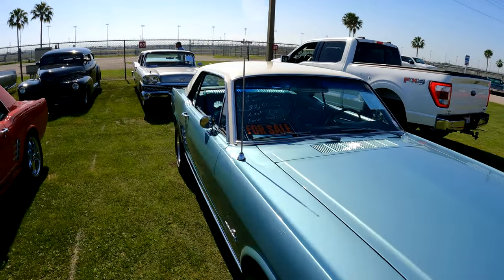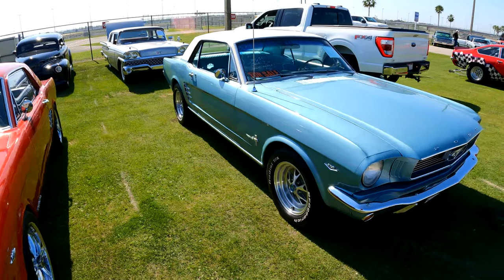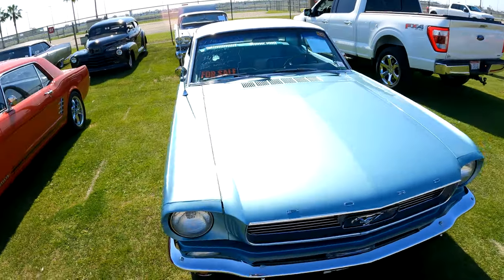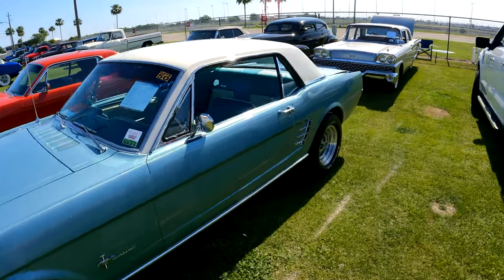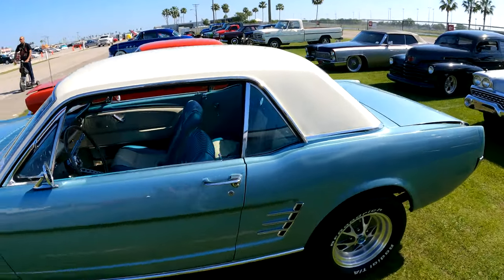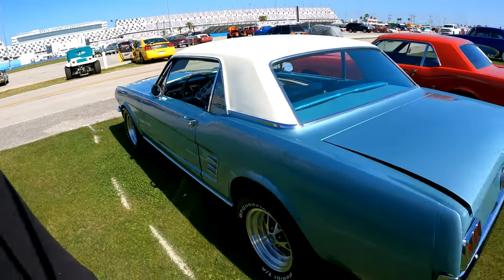Got a 289 with a 4-barrel. Automatic, disc brakes, 32.5. Look in it, look under it, it says. That's a nice car. I like the stance of that car. Those BF Goodriches look good on that car.